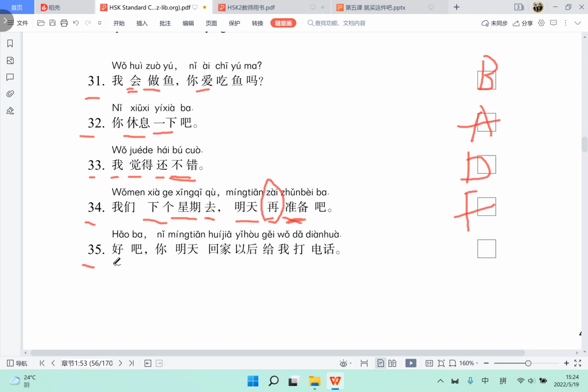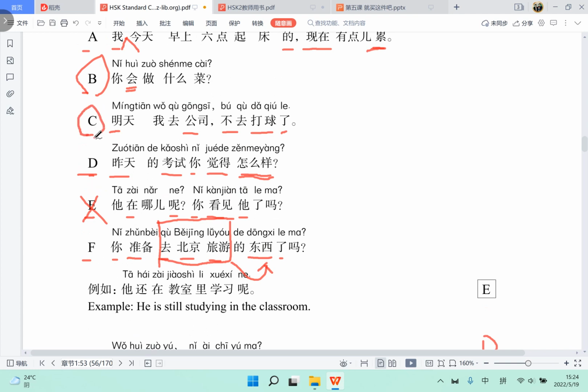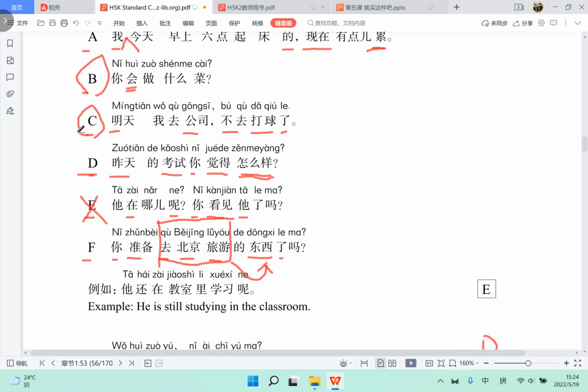And 35 好吧，你明天回家以后给我打电话. So okay, bar, a softer tone, right? Not that willing, but okay. 你明天回家以后 so tomorrow after you go back home. So 以后 here is after this action, so after you go back home tomorrow, make a phone call to me, 给我. Okay, so this one is C, right? 明天我去公司不去打球了. And I'm not willing. I still want you to go, but I can only accept that. So I say 好吧. So after you go back home tomorrow, make a phone call to me. So 35, we choose C.